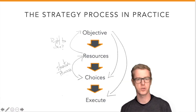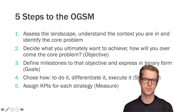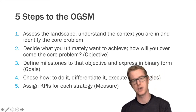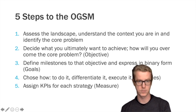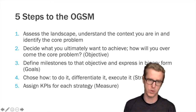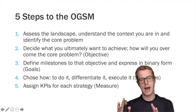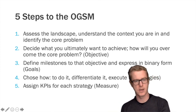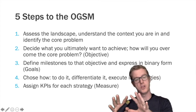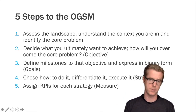Call it sales. So for summary, again, an overview of the process: objective, leading to choices, and execution, making it happen. The 5 steps of the OGSM. Now I'll spend a little longer on it this time because we've gone through them. So assess the landscape, understand the context you're in, and identify the core problem. Decide what you ultimately want to achieve, or how you will overcome that core problem that you've identified in step 1. Define milestones to that objective and express them in a binary or numeric form. They're your goals. How to do it, the how of achieving objectives, these are your strategies. And then KPIs or measures that clarify and signify success for those strategies. This could go on to execution and so on, but today we're going to focus on the writing of OGSMs, and these are the 5 steps involved.